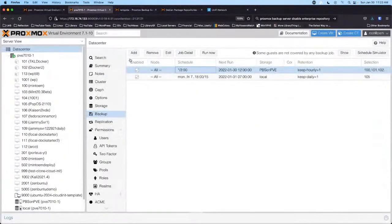So yeah, like I said, I should make very clear that it is not recommended to run Proxmox backup server as a VM. If I weren't doing it for lab purposes and demonstration, I would not do it this way. So just something to keep in mind if you are planning to do this.